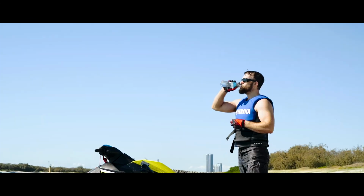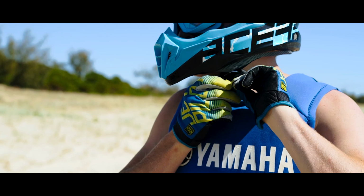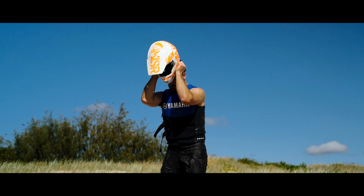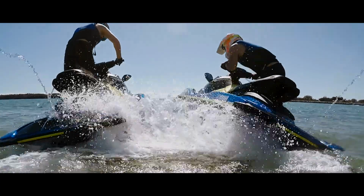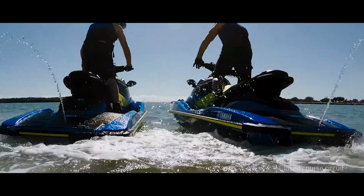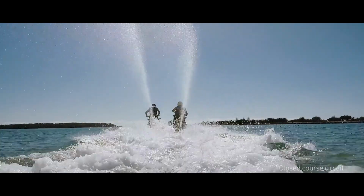We set a couple of markers out. You could really feel the lightweight of it, and the setup of it was definitely race-inspired. First impressions of the EXR: light, nimble, very responsive, sort of a ready-to-race package for that sports class, entry-level racing, straight from Yamaha. Their brand DNA really nailed it this time with that entry-level ski, and the upgrades from the previous model really come through.